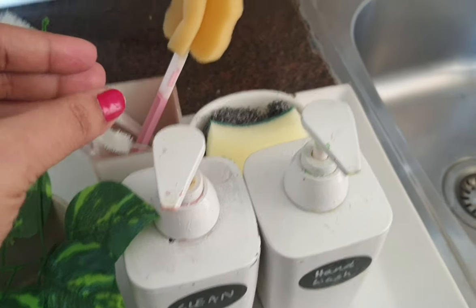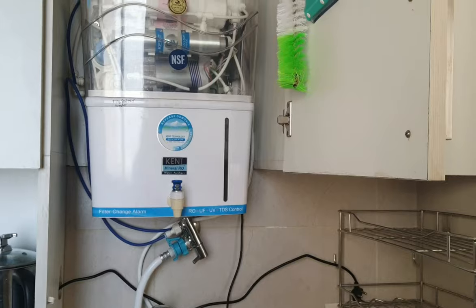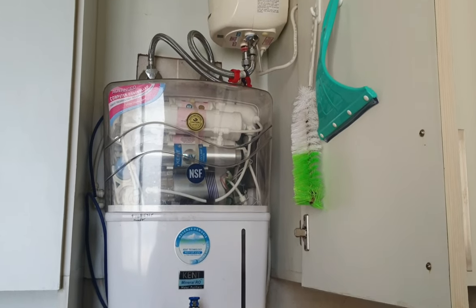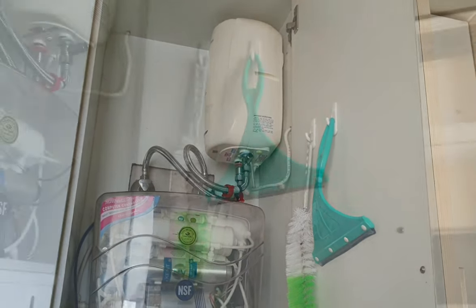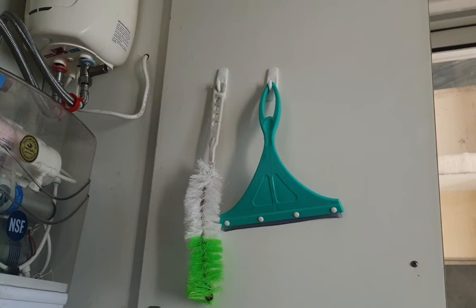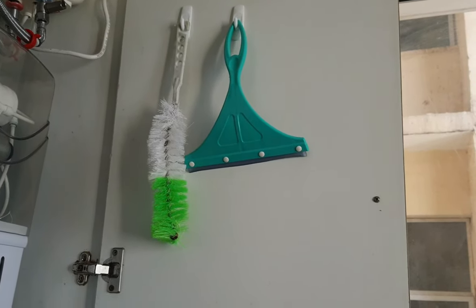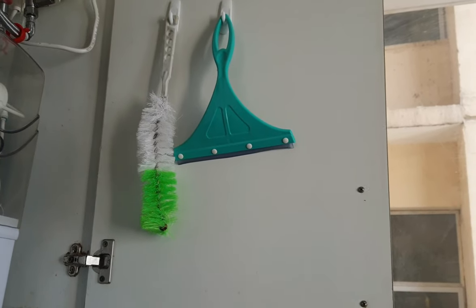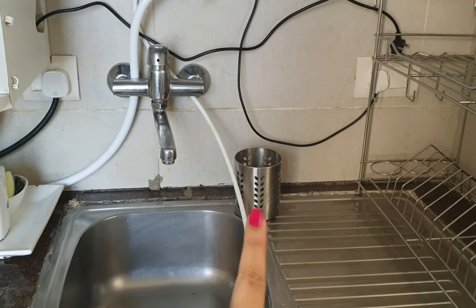Now in this box I hold two toothbrushes, one nozzle cleaner and a bottle cleaner. The toothbrushes are for different purposes. One is for the sink and one is for the utensils. Right on top of the sink I have my RO fitted and the geyser. We have not done much storage there because the RO needs frequent maintenance, filter changing and cleaning. So I just added two command hooks to hold the bottle brush and the wiper.